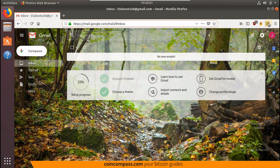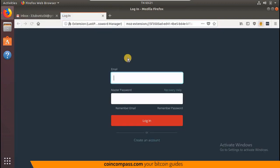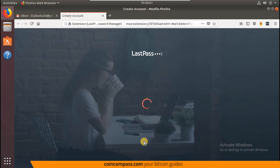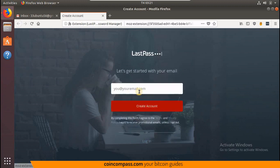Okay, so we've got our LastPass up here. For the very first time only, right-click and select LastPass. We don't have an account, so we can't log in. Create an account. Put in the email address that we created in our last tutorial. Click Create Account.